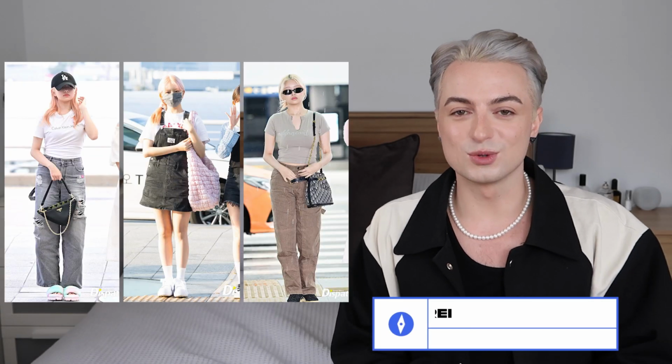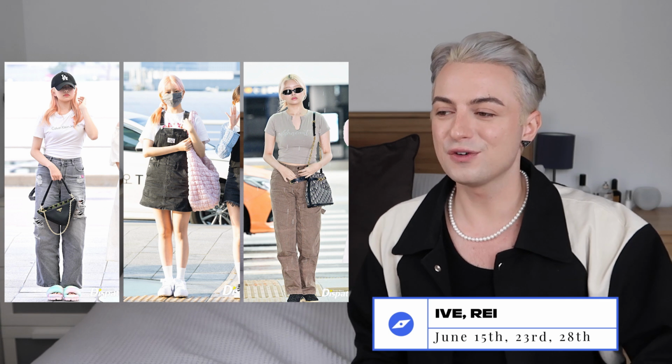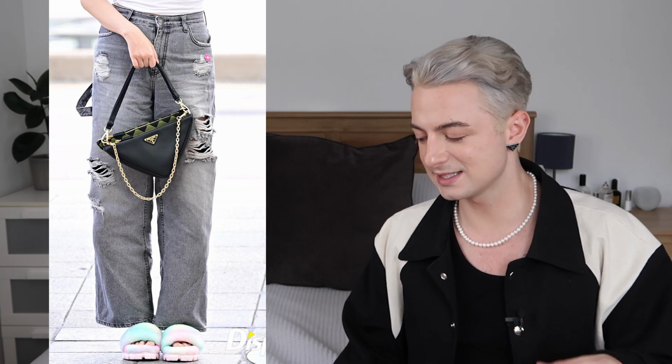Ives Ray on all occasions throughout June. The outfit left me wanting more, but I have to say this girl has a great selection of shoes and bags. The triangle Prada bag with the gold chain, and then those really cute slides in the mint green and pink make the outfit. The Dior bag, beautiful. And then even this pink oversized paneled bag with those cute sneakers and socks, great. But the outfits just aren't giving.